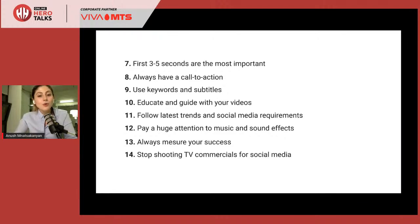In some cases, only keywords are enough. If it's vlogs or longer videos, subtitles are also so important, and you can even mix them. It's not like you can use only keywords or only subtitles. Keywords are the important words from the message that you are giving them. You can use even very big text, so it will be quickly catchable.